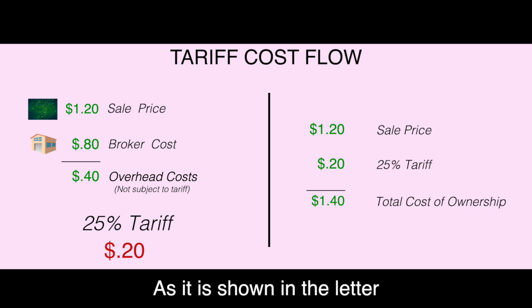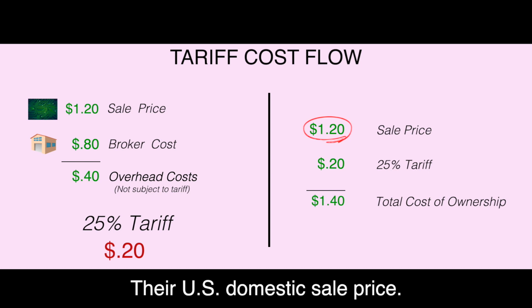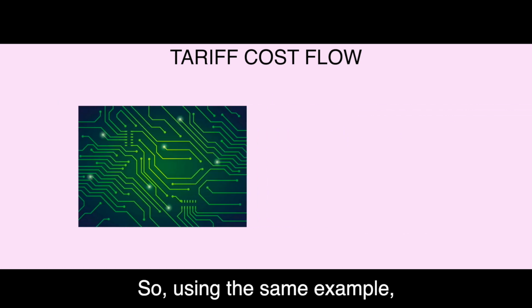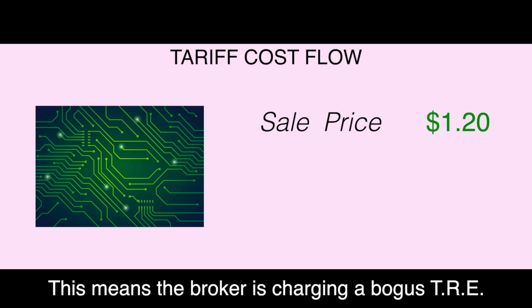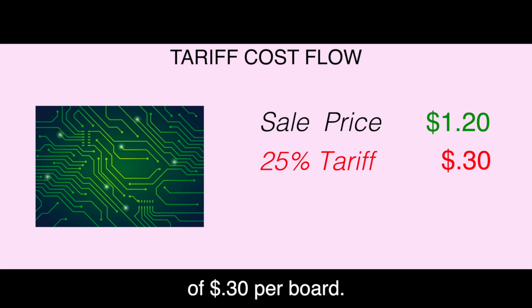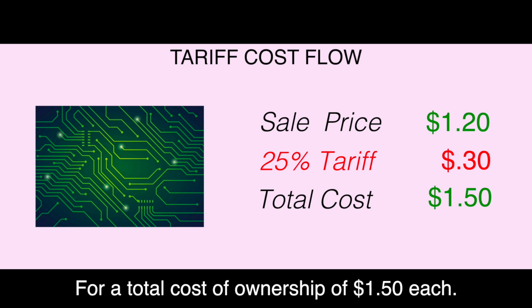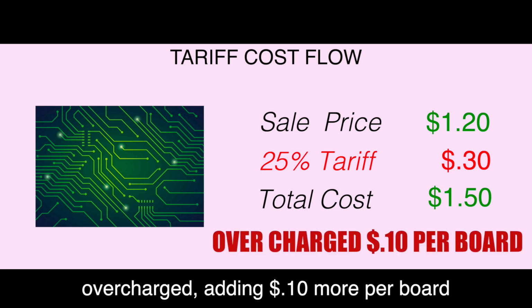As is shown in the letter, some PCB distributors are applying the tariff based on the value of the purchase order, their U.S. domestic sell price, and not the price of the board at time of export from China. So using the same example, with the 25% tariff applied to the sell price of $1.20 per board, this means the broker is charging a bogus TRE, tariff-related expense, of 30 cents per board, for a total cost of ownership of $1.50 each. Unfortunately, you, the customer, are being overcharged, adding 10 cents more per board in profit to the broker.